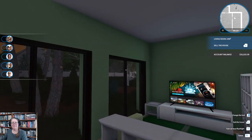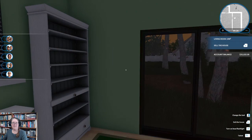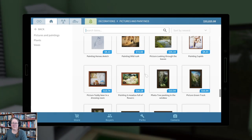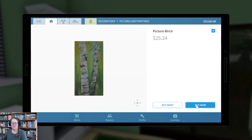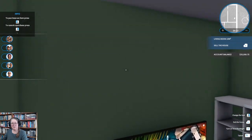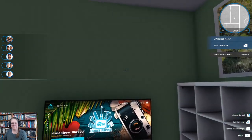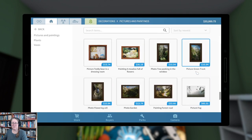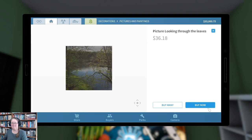Okay. I'm going to go for a narrow picture in here. So we'll just go for that one, pop it there. And last but not least, over here, we're going to go for, where is it? That one.